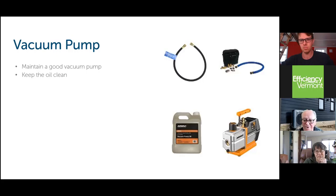Especially if you look in the oil sight glass on your vacuum pump, if you see any bubbles or foaming, it's way past time to change that oil. I recommend changing that oil with every job. It's a simple procedure that can save you time and money. And if it's a burnout or something where you know you have water in your system, I would recommend changing it multiple times while you're pulling that vacuum. Some of the newer pumps actually can run while you change the oil. Next slide, please.